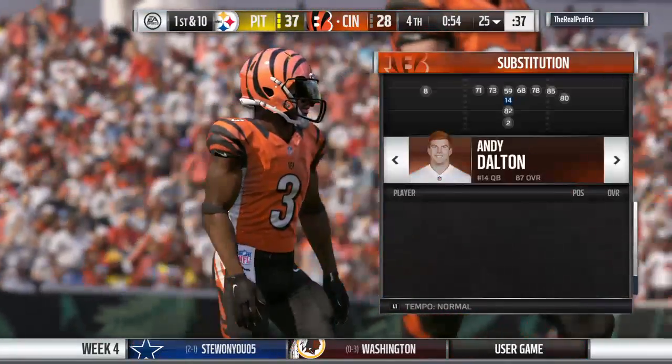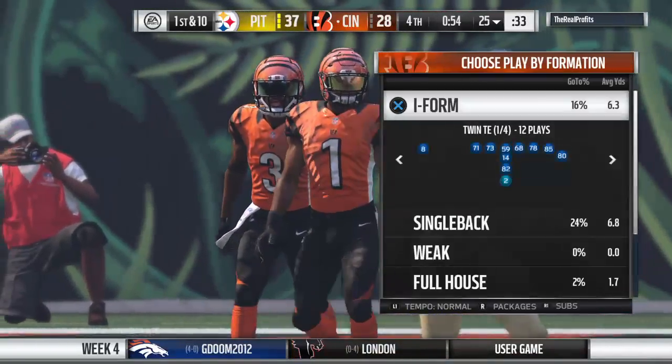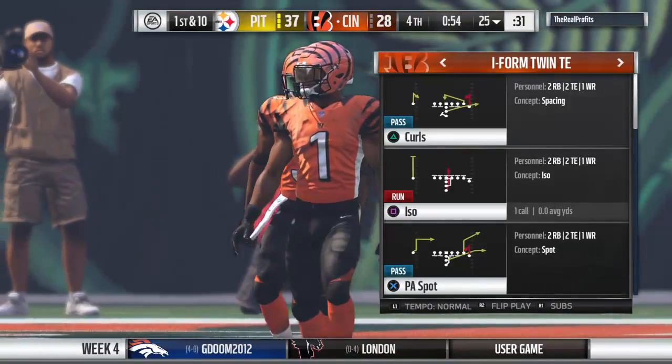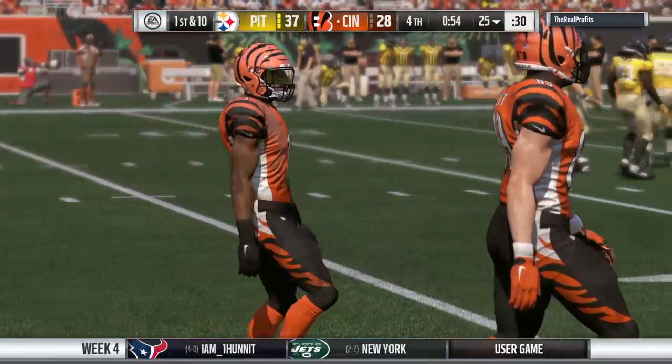Cincinnati now ready to take the field. They might be thinking this is close to a lost cause here. Got to play it out. What do they need to do? Well, they have a thought process in mind already, but they can't get ahead of themselves. They know that they need to score quickly.